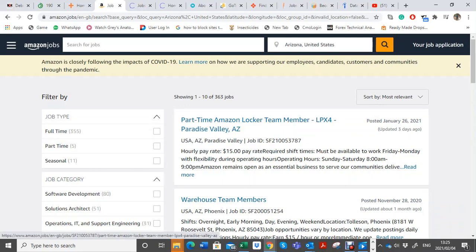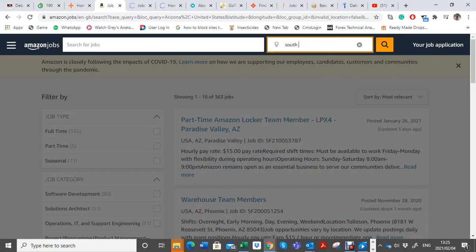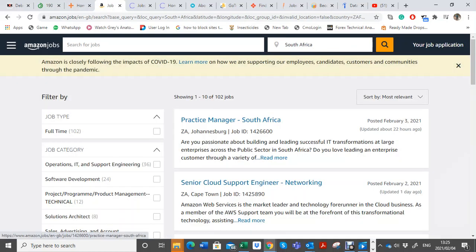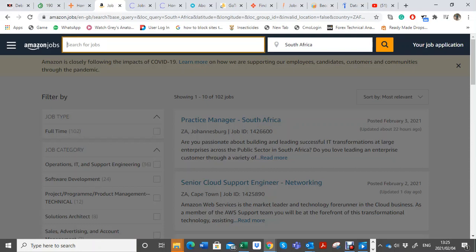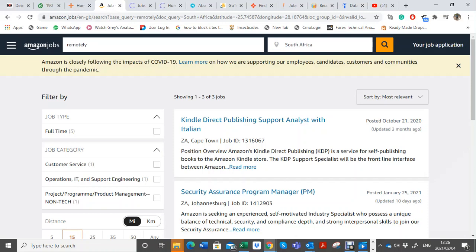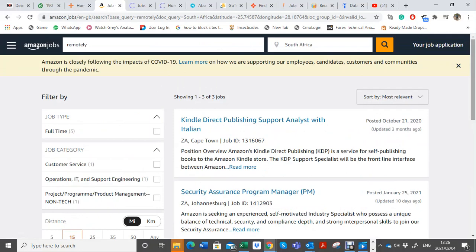Part-time Amazon, local team, whatever. So there are some other jobs as well here, Amazon, but here in South Africa. Sometimes they do have some online jobs, but currently I don't know if they do have any. Let me just say remotely. I don't know if they have some remotely. Currently, I don't think they do, but it's something that you basically check from time to time.